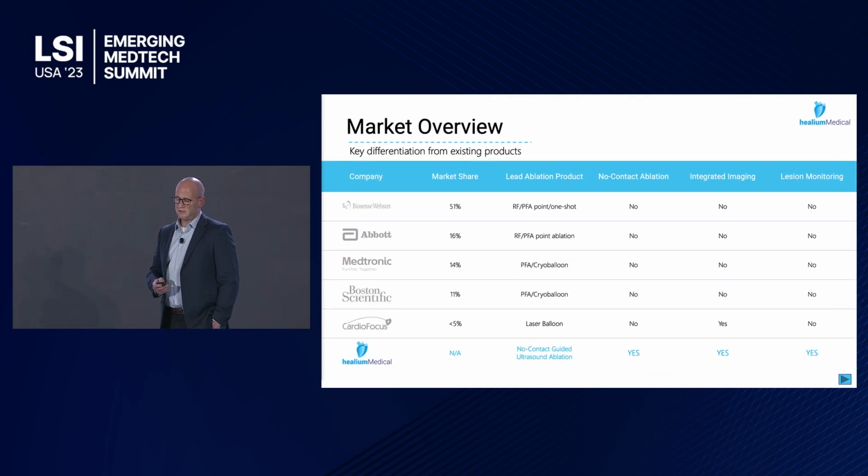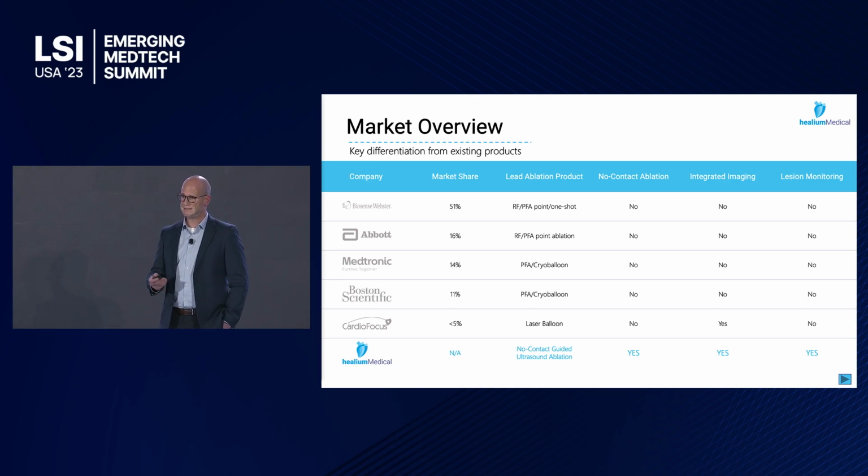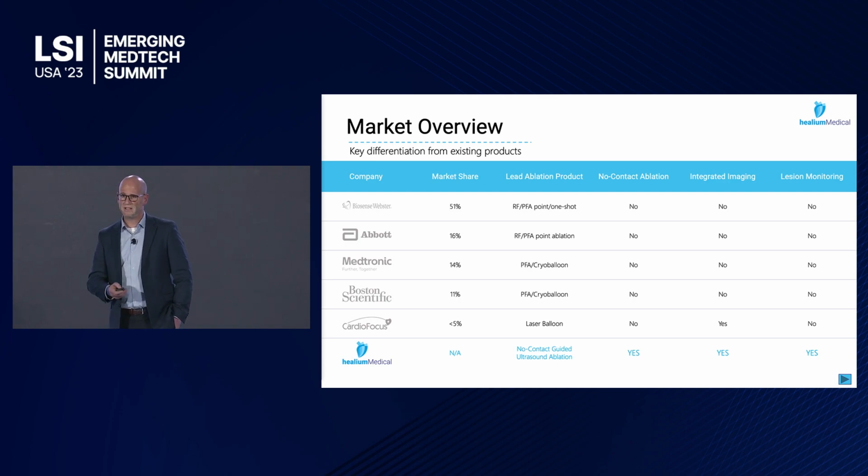The way we would like to differentiate ourselves from our competitors is that we are the only company using non-contact ablation plus imaging. All of the other companies are using contact-based solutions and provide no imaging.